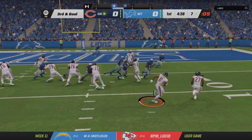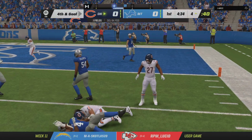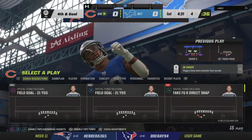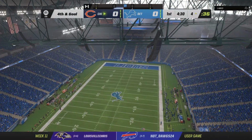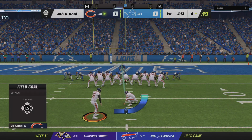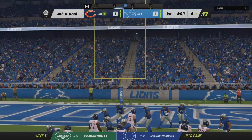Fields tapping it forward, jet sweep. And the hole closes quickly here. He can fight only to about the 4. Now, they did get a little gain on this play, but all in all, a nice job defensively against the touch pass. They were able to string it out towards the sideline and never let him get the corner and turn it upfield for a bigger chunk of yardage.